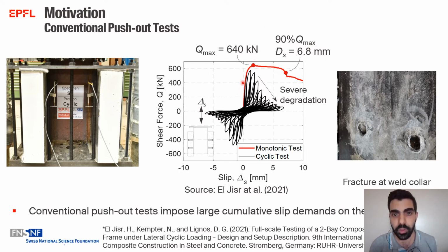Now, from the monotonic curve, you can see that the shear studs are ductile according to Eurocode 4. However, under cyclic loading, the shear studs experienced severe shear strength degradation and eventually failed through fracture of the weld collar as shown in the figure on the right.